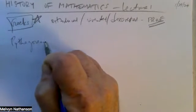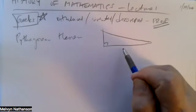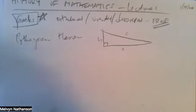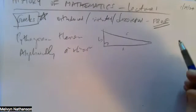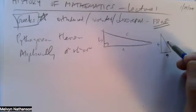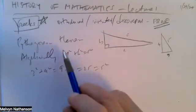one of the first results that was known is something called the Pythagorean theorem, which everyone learns somewhere in school. If you have a right triangle and the sides have lengths A, B, those are the sides next to the right angle, and C is the hypotenuse, the way we describe it today algebraically is A squared plus B squared equals C squared. So you have the two most famous right triangles, one with sides 3, 4, and 5, and you can check. 3 squared plus 4 squared is 9 plus 16 is 25, which is 5 squared. So that's this algebraic statement.